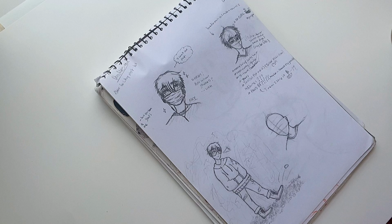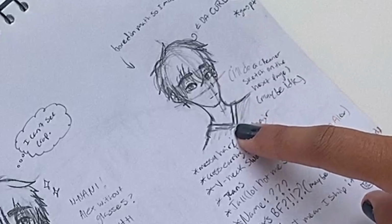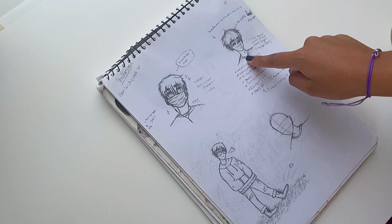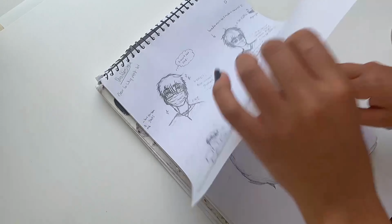And then I have no clue what this is. I was bored in math class, so I made a new OC. Guess what? He's dead now. I have no idea who this is, and he's dead to me. That sucks. Anyways.